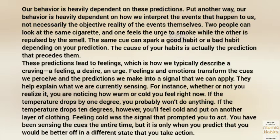Feelings and emotion transform the cues we perceive and the predictions we make into a signal that we can apply. They help explain what we are currently sensing. For instance, whether or not you realize it, you are noticing how warm or cold you feel right now. If the temperature drops by 1 degree, you probably won't do anything. If the temperature drops 10 degrees, however, you will feel cold and put on another layer of clothing. Feeling cold was the signal that prompted you to act.